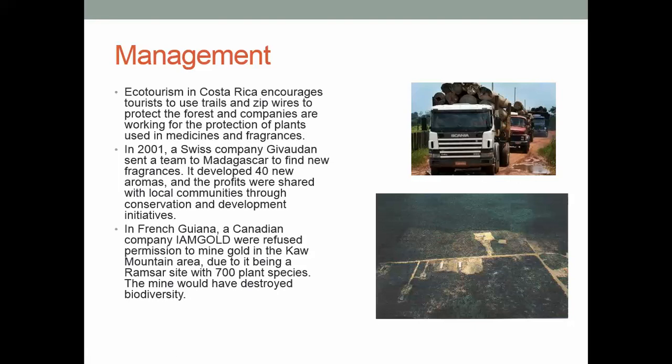With the ecotourism as well, they teach the tourists how to look after the environment by planting, and it ensures that the area is actually protected and continues to grow.